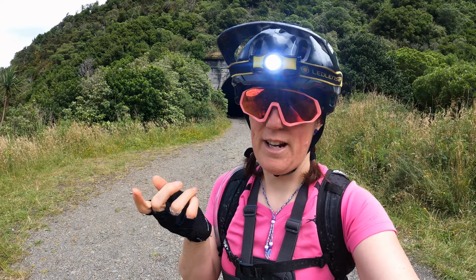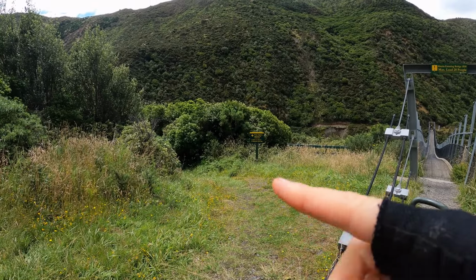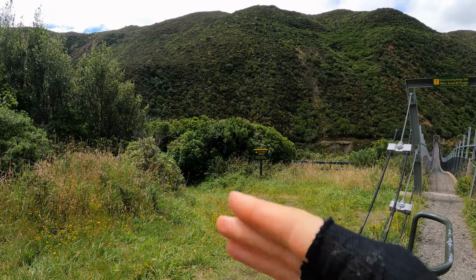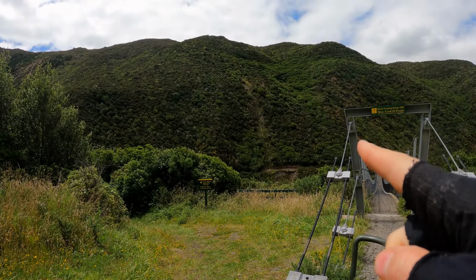So I've gotten to the Siberia Bridge. Awesome. I haven't actually done this bridge yet. Last time I did the rail trail was years ago, and you took the trail off there and went round through the gully. Although it looks a little bit sketchy. There's been some slips. I'm not sure. Apparently the bridge takes off like 15 to 20 minutes worth of riding. You can just cut straight across. Cool.